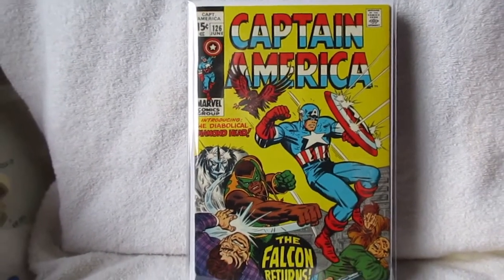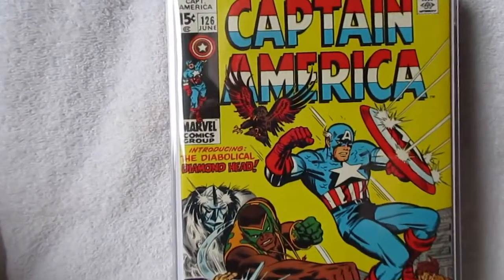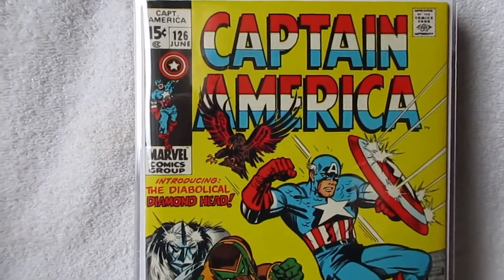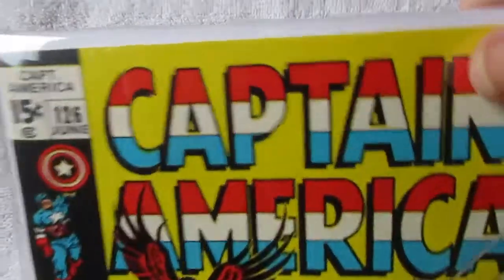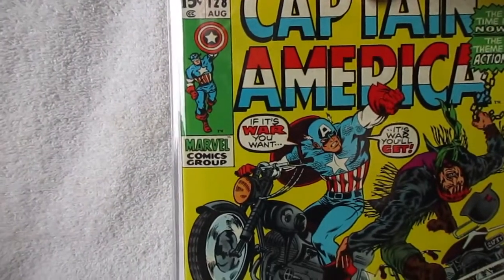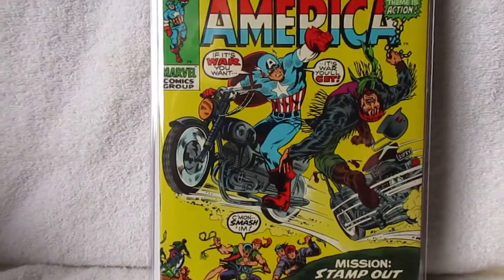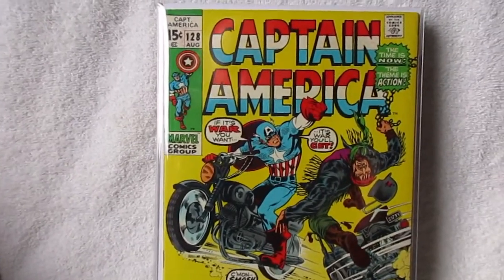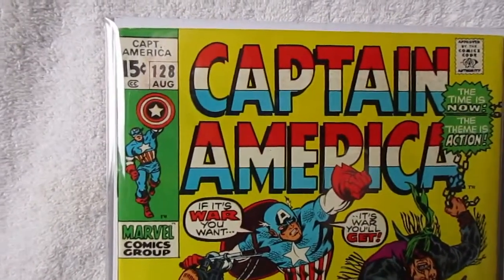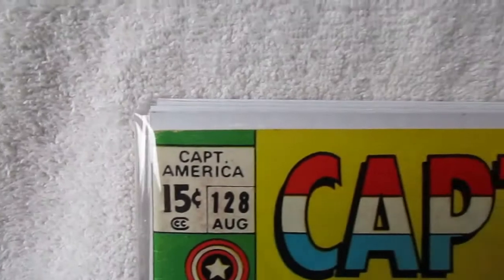This book I remember very well buying off the rack as a kid. Very, very vivid memory of buying Captain America 126 off the rack. Anyway, these five books not only feature that date stamp on the back covers, they're all in approximately the same grade. Kind of a fine to very fine, that's the sweet spot for me.